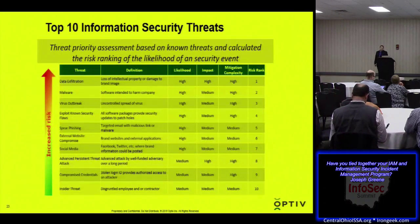Now, from the top 10 security threats, from a prioritization perspective, you've got to look at the aspect of, well, what are these different threat categories? What are the different threat actors that may be looking at this information? And what's the likelihood that that's actually going to occur? These are just an example of those from a threat priority assessment. But every organization is going to be a little bit different. But these are good categories at least to start with and start to think about.